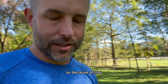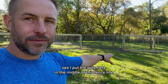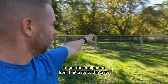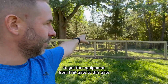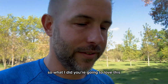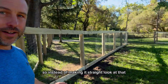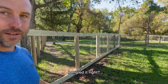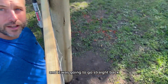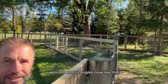So because of that, see, I put the gate here in the middle of this fence line. That's where it had to be because we have to be able to get the equipment from that gate to this gate. So I couldn't put it in the corner. So what I did, you're gonna love this. You're really gonna like it, I promise. So instead of making it straight, look at that. I angled it, right? So look, here's the fence that we put in right here. It was gonna go straight back. Well, it doesn't. It angles now like that.